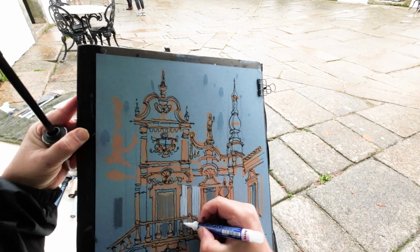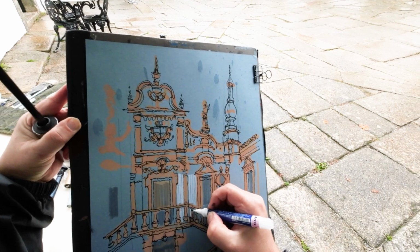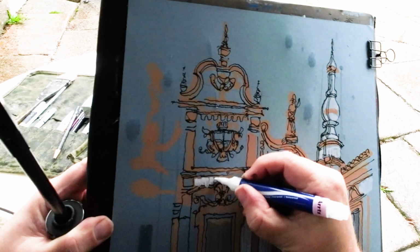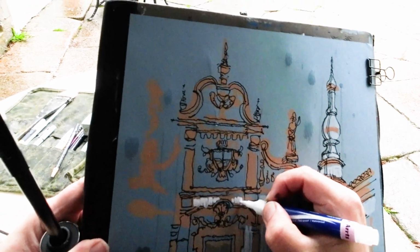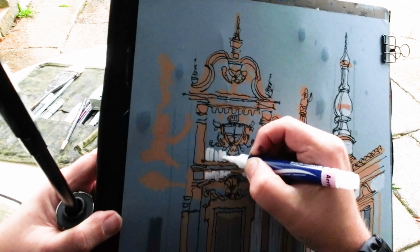So if I'm doing a sketch like this and the rain comes, I'm going to do everything I possibly can to get that damn thing finished. But I'm going to speed up. And I think it's that haste which brings the charm to the drawing in the end, that gives it that true sketchiness. I'm still using the A3 paper.